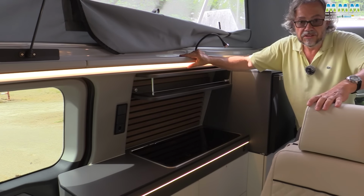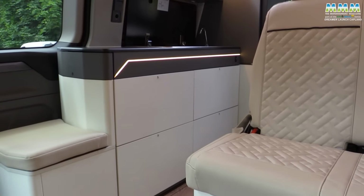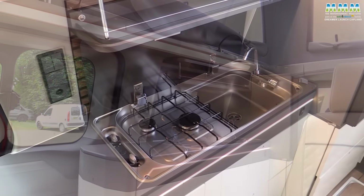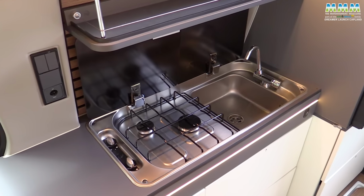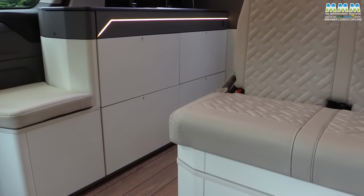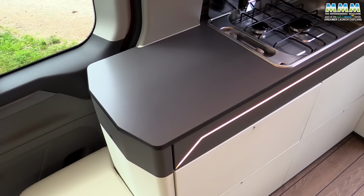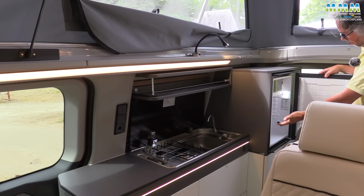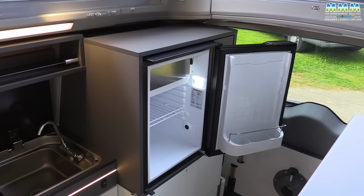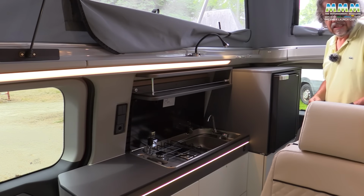Now, you could, I suppose, still call this a side kitchen layout, because the kitchen is down the offside, and you've still got typical campervan fittings, 2-burner hob and sink, and then you've got plenty of drawer space all on these push to open catches, and a cutlery drawer at the end of the unit. Even a decent amount of worktop here. Back here, you've got a Vitrifrigo fridge, only a small one. I think it's 45 or 50 litres, but nice easy access height.